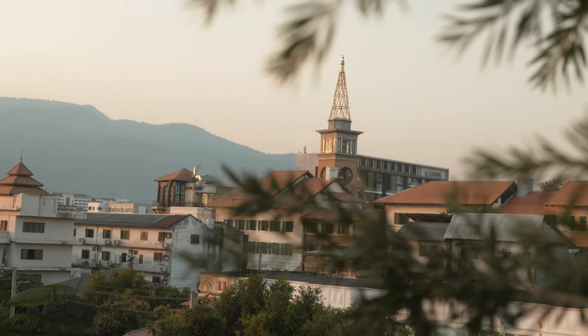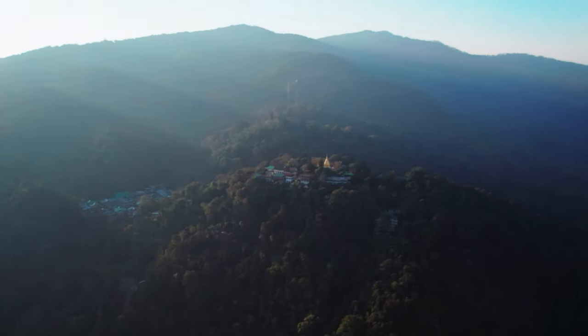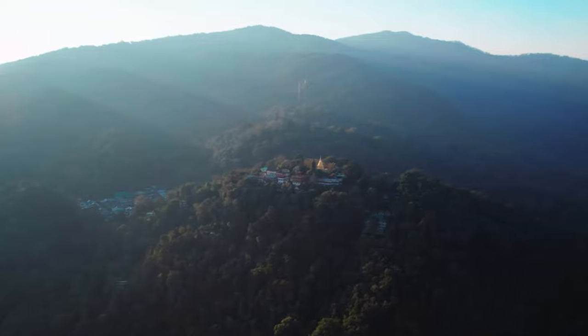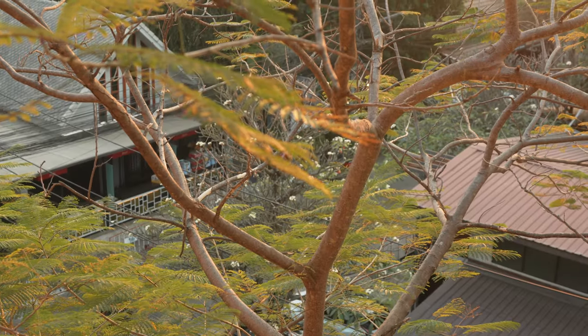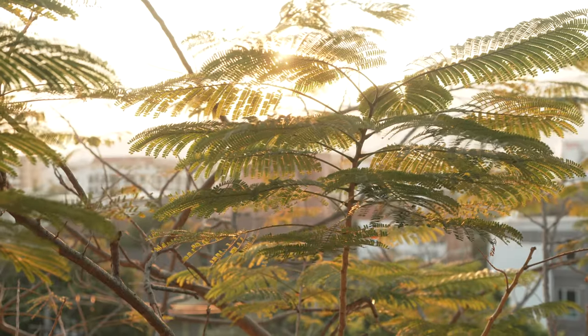You could see the beautiful backdrop of the mountains with the sunset rays coming through, and the, what is it, the golden stupa, like the gold is just glistening with the sunset. Beautiful tree that's coming up over. It's just such a nice place to come and relax.